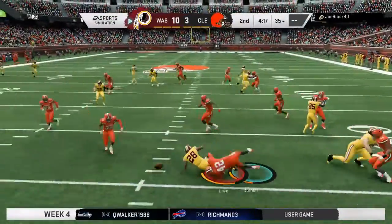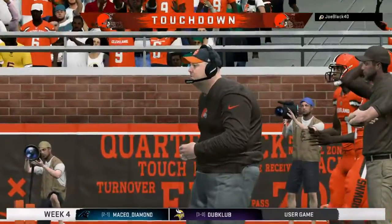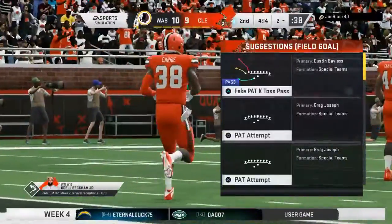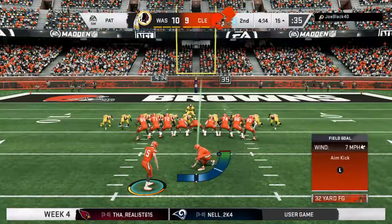Bend, don't break. And deep in his own territory, he coughs up the football. And this is picked up by the Browns. And he's into the end zone. It's a fumble return for a Browns TD. So problems here on special teams, and it results in the scoop and the score.